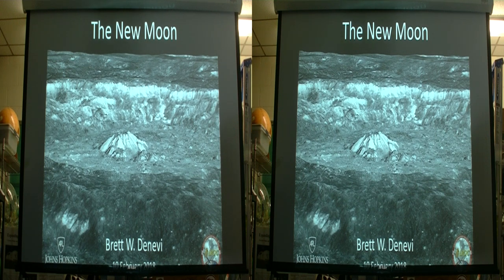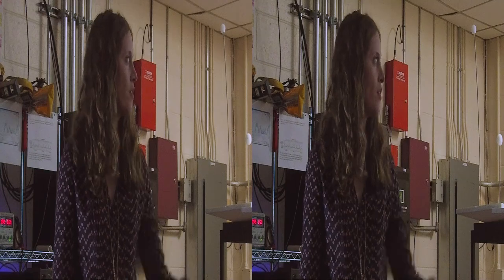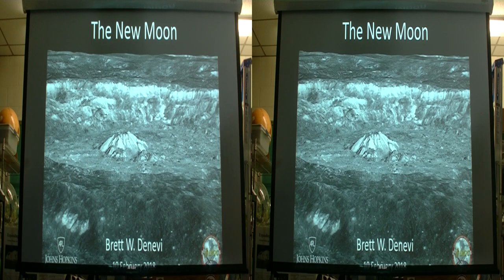So the background here, I'll just mention since I've been staring at it for a while, is Tycho crater. Probably most of you are familiar with Tycho since you can see it quite easily. A large rayed crater on the southern near side. And here's just an oblique view from the Lunar Reconnaissance Orbiter camera, the central peak of that crater in the middle there.